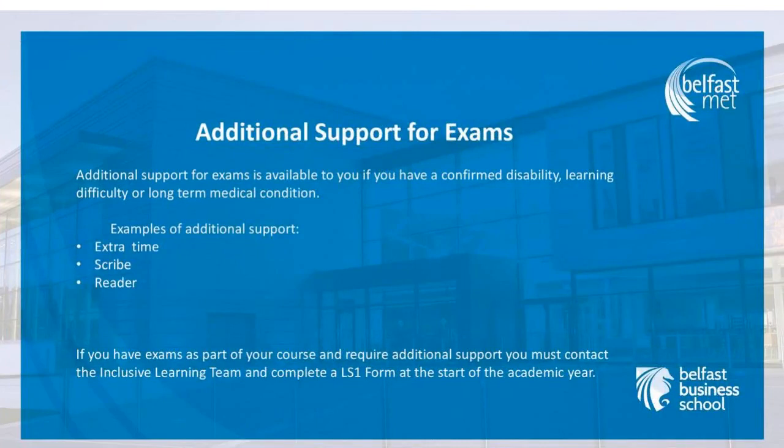We also offer additional supports for students that have extra learning needs. This may include extra time, a reader or a scribe. In order to avail of this service, you will need to complete the LS1 form. But if you inform your tutor that you have extra requirements, this can be done during tutorial time. It's a very busy service and it needs to be completed in September so that it's ready in place for exams in January.